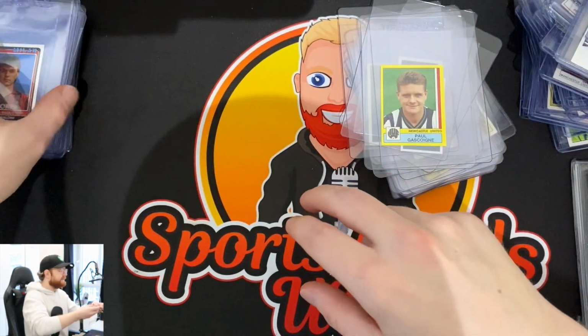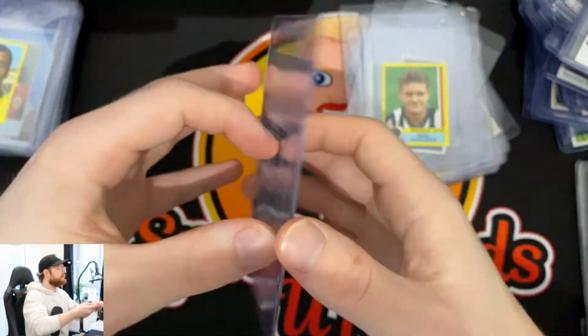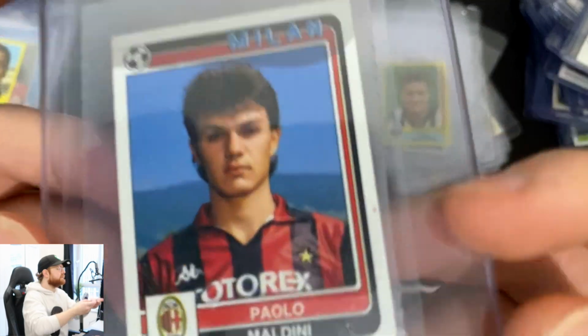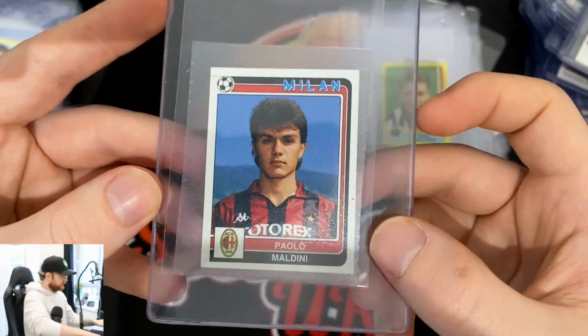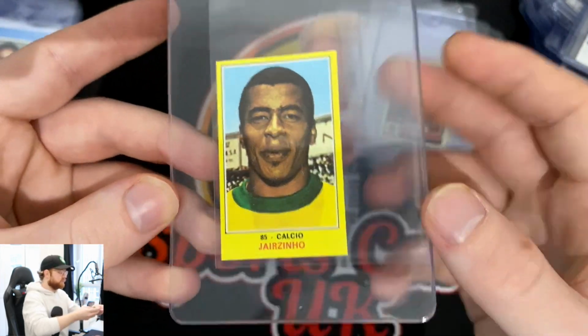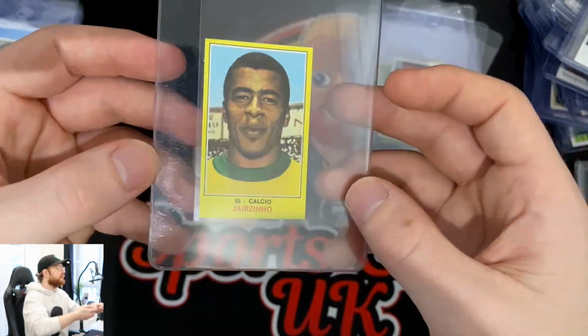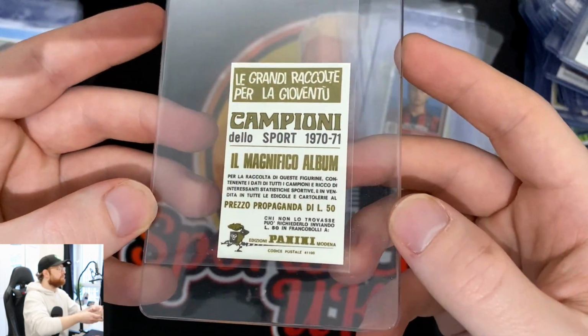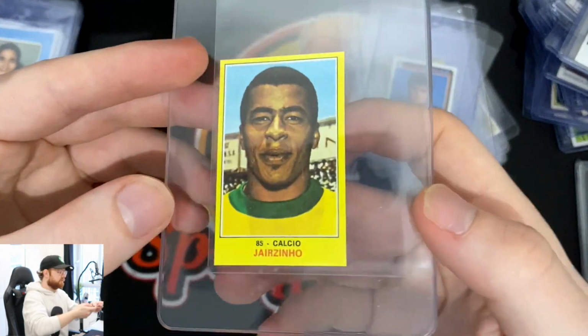A nice Maldini, 1986 Panini. It's in nice condition, but there is a pink dot here, which is a bit of a shame, but we'll see how that one goes. One of my favourite cards is just such a vibrant, beautiful card. This is the Jairzinho from Calciatore, or Campione rather, 1970-71. Really, really like that. It's in really, really nice condition.